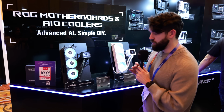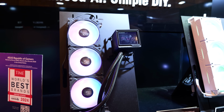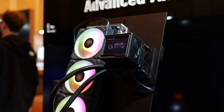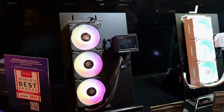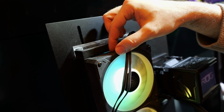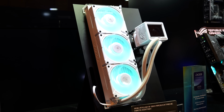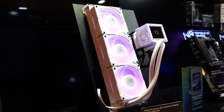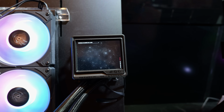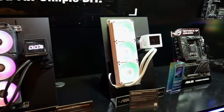Now, I'm sure at this point you're familiar with the Ryujin series of AIOs from Asus. This is the new Ryujin III 360 ARGB Extreme, and we have the new Gen 8 V2 pump on here. So this has a 3-phase motor for better cooling performance and higher flow. We also have thicker RGB fans. So if you come around the side, you can see these are slightly thicker than the ones that you normally find, and we also have a daisy chain connector as well, so you only have one cable coming from the 3 fans, which is very nice. And of course, you probably already know, we have a screen on here. So this is a 3.5 inch LCD. It's 640 by 480, so you can display whatever you want on here. Yeah, pretty cool update, and obviously we have it available in white as well.